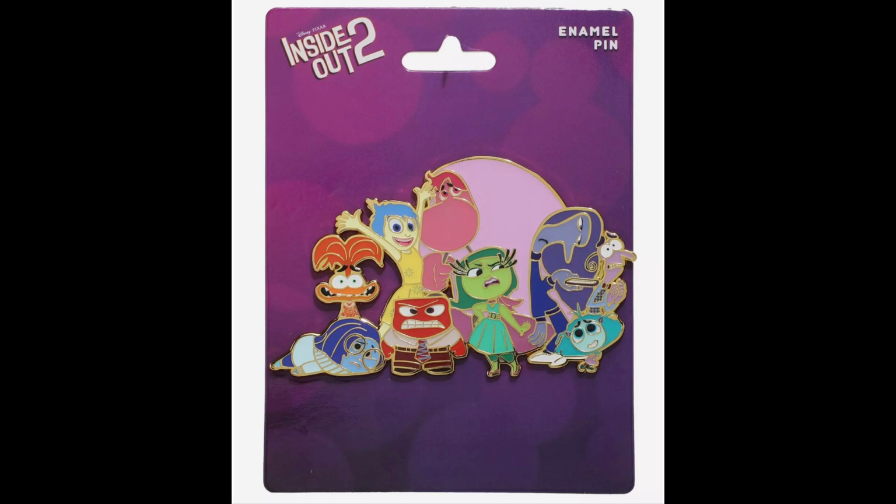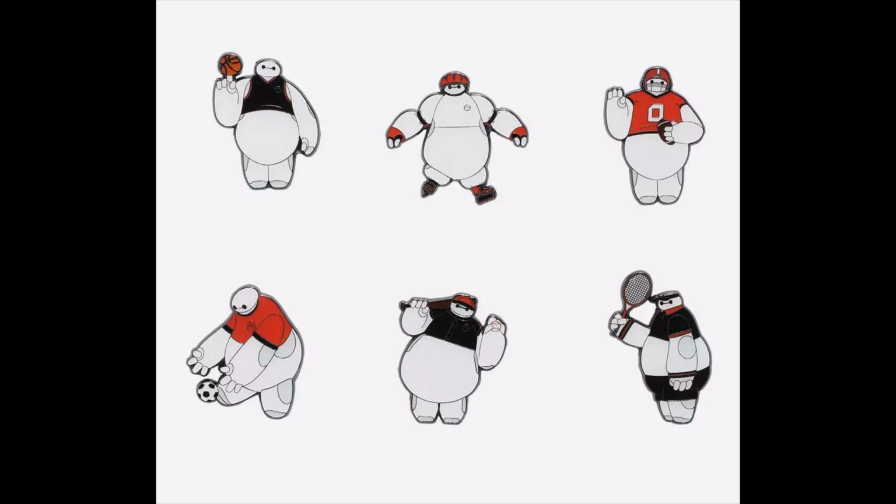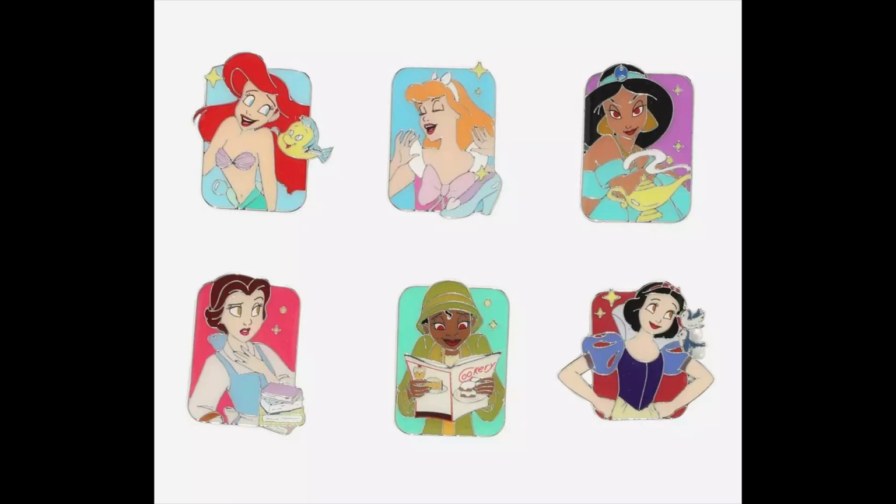Next, there's a new Inside Out 2 pin featuring a group of characters. The price on that one is $16.90, and this pin is 3 inches in size. Next at BoxLunch was a new Big Hero 6 Baymax Sports blind box pin set featuring 6 different variations of Baymax playing sports. The price for that is $10.90 each. Then there was a new Disney Princess blind box pin set. 6 pins in total here, featuring Ariel, Cinderella, Jasmine, Belle, Tiana, and Snow White. Those are also $10.90 each.